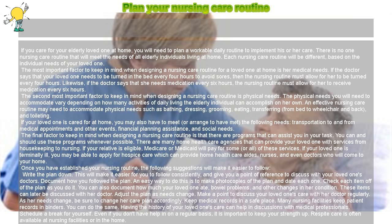Required tools. You may need to apply for Medicare or Medicaid benefits if your loved one has not already done so. If your loved one is terminally ill, she may qualify for hospice. Caution: caring for the elderly can be tiring and time-consuming. Make sure that you protect your own health and well-being.